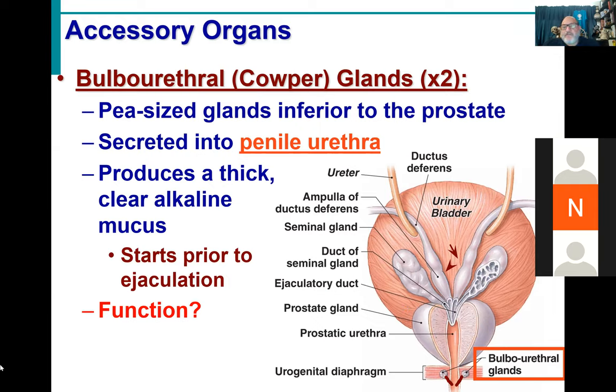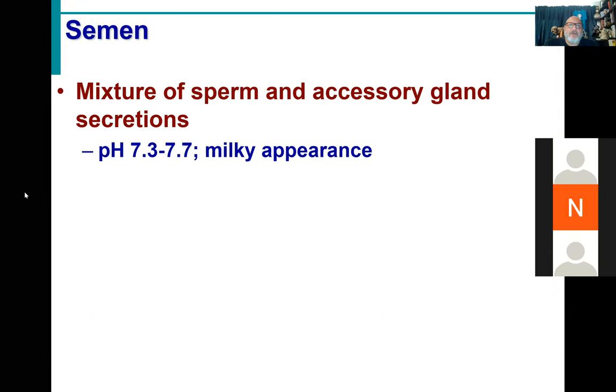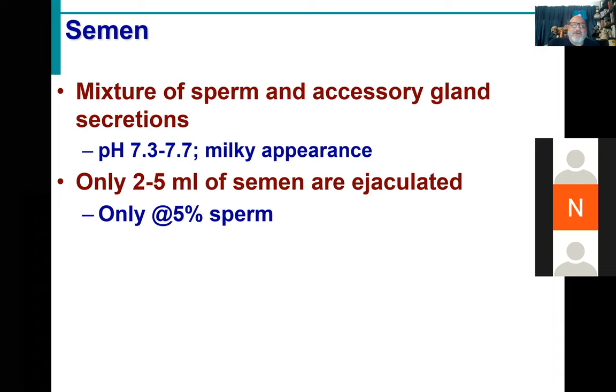All right, questions on that? All right, you put it all together, mix it with a spoon, and you get our ejaculate, that semen. As we mentioned, it is typically basic to help neutralize the acidity, with a somewhat milky appearance. The average size of the ejaculate is not particularly large. Typically about 2 to 5 milliliters of ejaculate is produced on average. And again, remember, only about 5% of that is sperm.